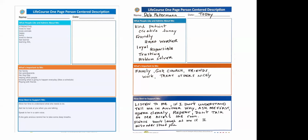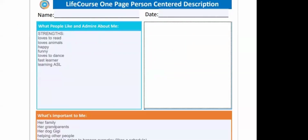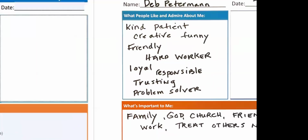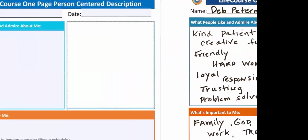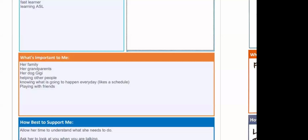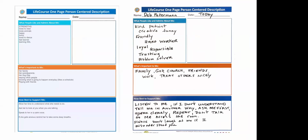So the other cool thing about these pages is that they're fillable. So either you could handwrite them, or you could type up what you want in there. I am a terrible handwriter, as you could see on the right. But sometimes that's all you have. You may only have a napkin to ask them, what do they like and admire about you? What's important to her, and how best to support her. So I'm giving you 2 examples here to look at, but you have just experienced the one-page person-centered description.